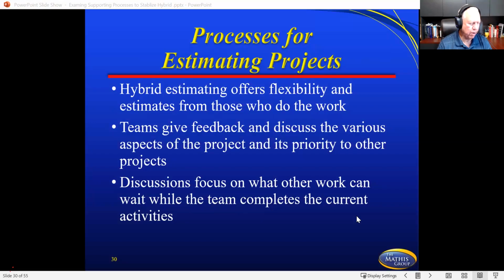All right, let's go a little further on estimating. Estimating the project is a big deal. We talked about those estimates coming over the wall. So hybrid estimating offers flexibility. If we have to have estimates done by an engineering group or some other group, normally those are going to be pretty good estimates. But if we feel like the estimate is off for some reason, these discussions have to focus on not only the estimate for this work, but also on other work that your team is having to do. For example, this estimate might be perfect if you're looking at it through the eyes of one project, but it might not be perfect at all if they've got 5 other projects that they're working with. That's the disconnect that we have sometimes with some of our estimates.